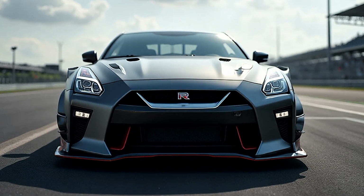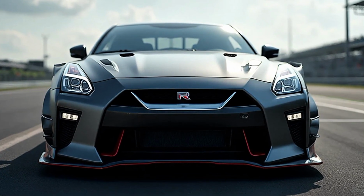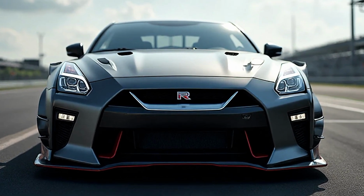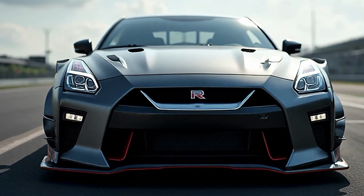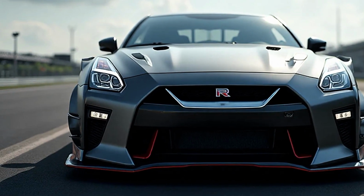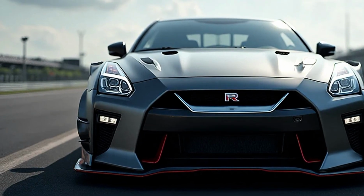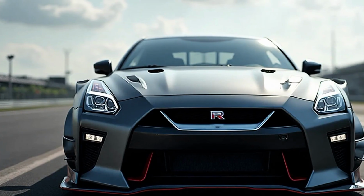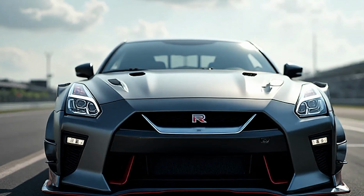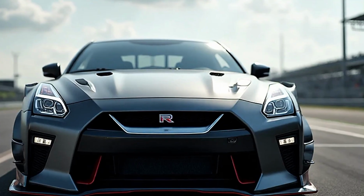The Nissan GT-R. Just saying the name instantly commands respect in the automotive world. Known as Godzilla for its monstrous performance and Japanese engineering dominance, this car has become a legend on both the streets and the racetrack. Today on MotriX, we're diving deep into the latest Nissan GT-R. From its history and evolution to its design, powertrain, performance, and even its future, we'll cover everything you need to know about this modern beast.